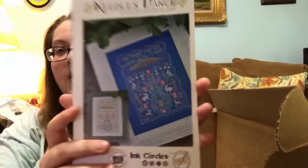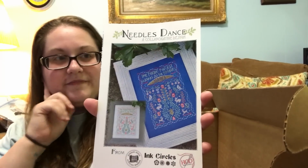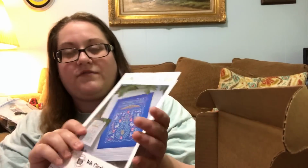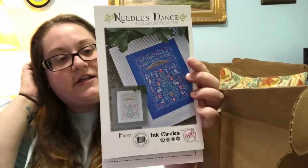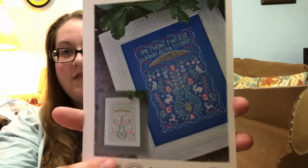And if you don't know what Needles Dance looks like, it looks like this. So this might get started this week because I just can't even. Sorry, I didn't mean to flash that, but I just can't even. This is so freaking cute. I love it so much. So this might get started this week. Could you imagine me traveling with just a box for this kit? I could see it.